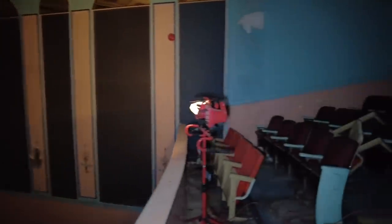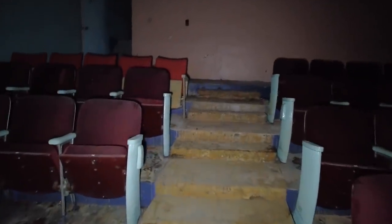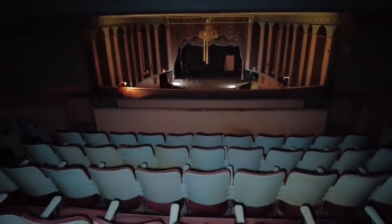All right, let's make our way up to the projection room because there's only so much we can look at up here on the mezzanine level. There's only so much to see. We will take a look from here, and we'll check out the whole theater from the very top. Dead center, there we go.